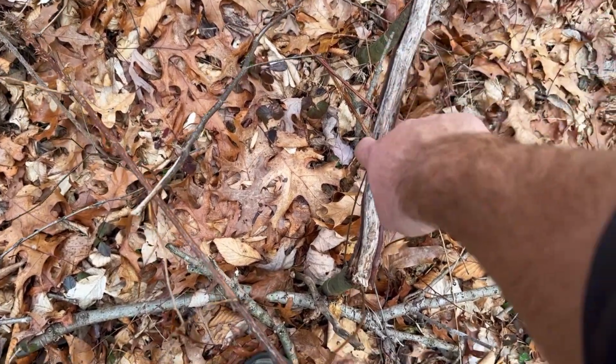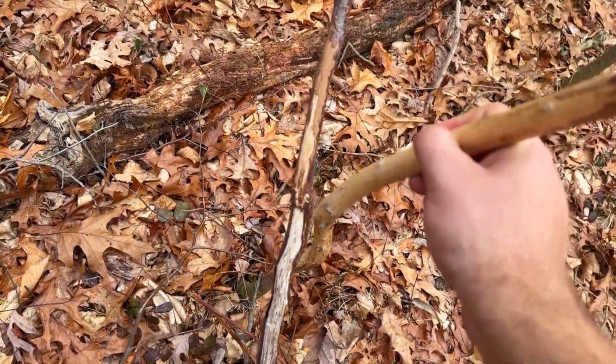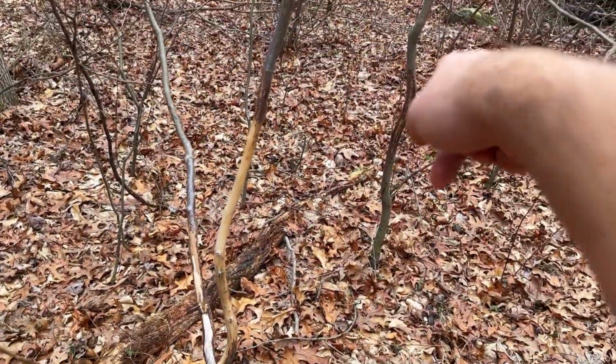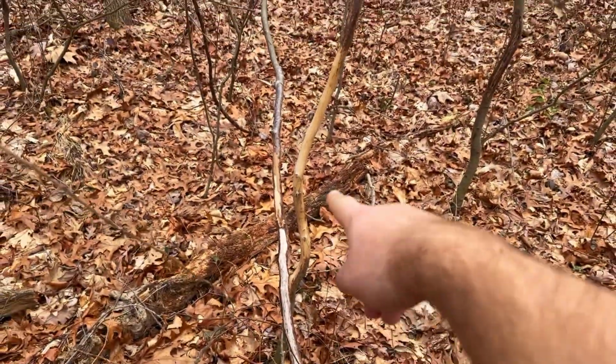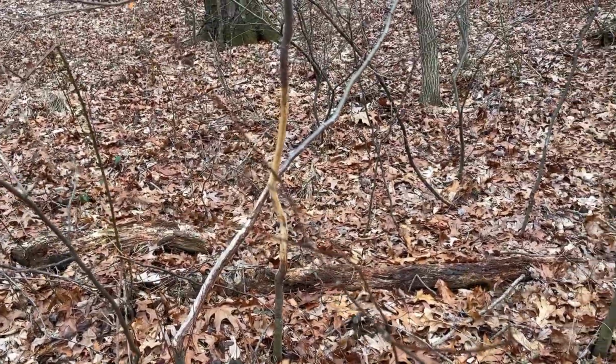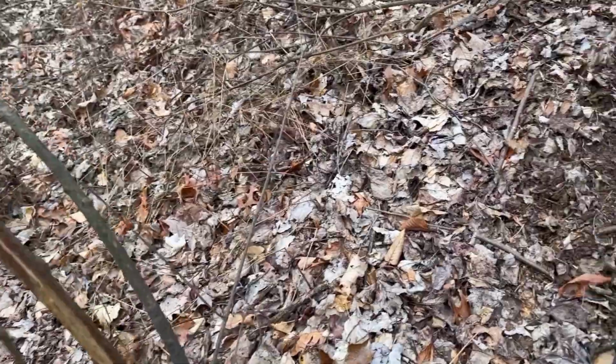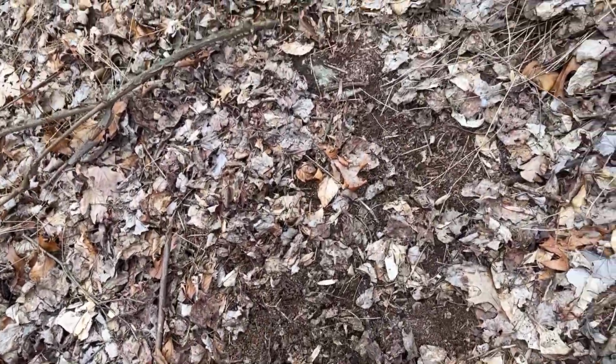Looks like a rub was started there, broke the tree off, and then he finished on this tree by rubbing all the way around it. That one too, but look at that, the whole way around that tree. Surprise, surprise, found another rub here. One right there, and we're back on the cow path.